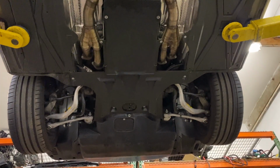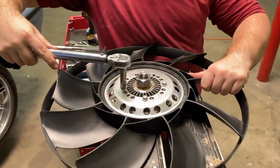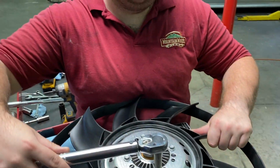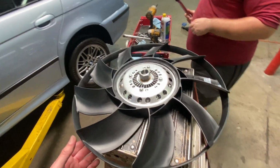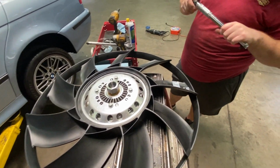Okay, the cats on my car are done. That took way longer than we thought. We had to modify the cat output flange kind of thing. This is the one part from an E65 that is going on my M4. The only part. This is the E65 and apparently E53 4.6 fan clutch and fan assembly.